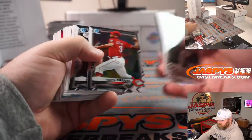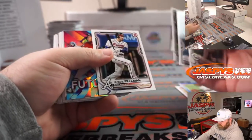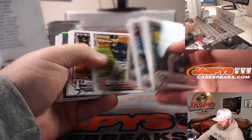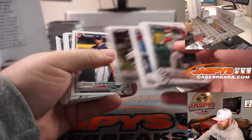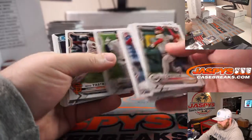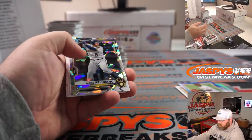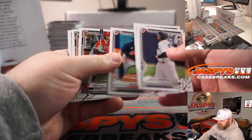Sixto Sanchez for the Marlins. Corbin Carroll for the Diamondbacks. Tarek Skubal for the Tigers. Emerson Hancock for the Mariners. Mario Feliciano for the Brewers. Joshua Eidlitz.